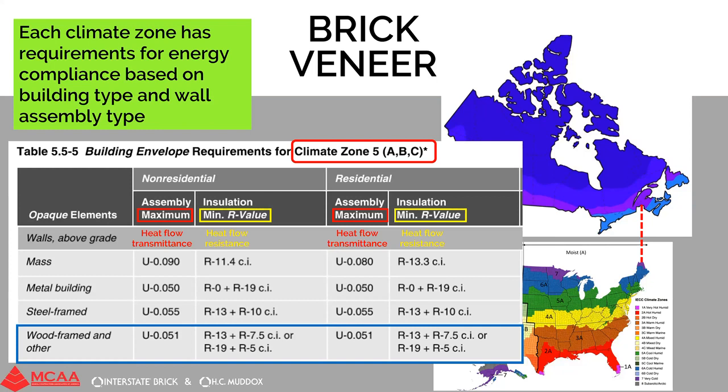So for wood framed and other, you can see that you've got the R13, which is for a 2x4 wall, needs an additional space between the studs filled with R13 insulation, typically fiberglass batt insulation. And then in addition to that, you're required to have a 7.5 R value of continuous insulation, either inboard or outboard of the framed wall, for a total R value of 20.5.